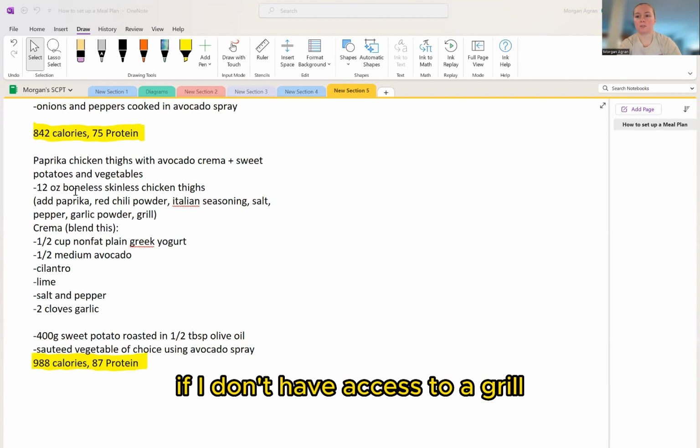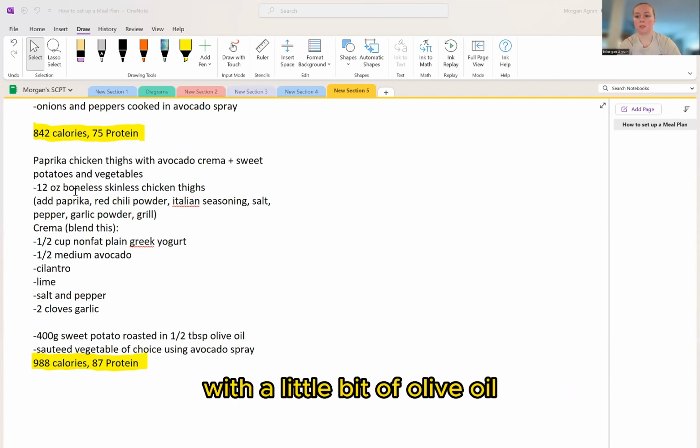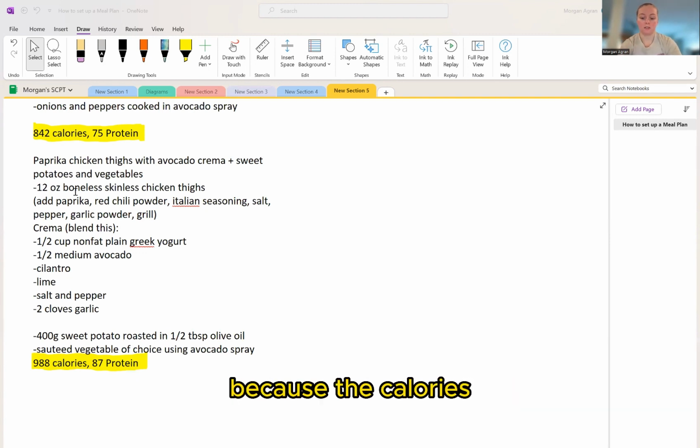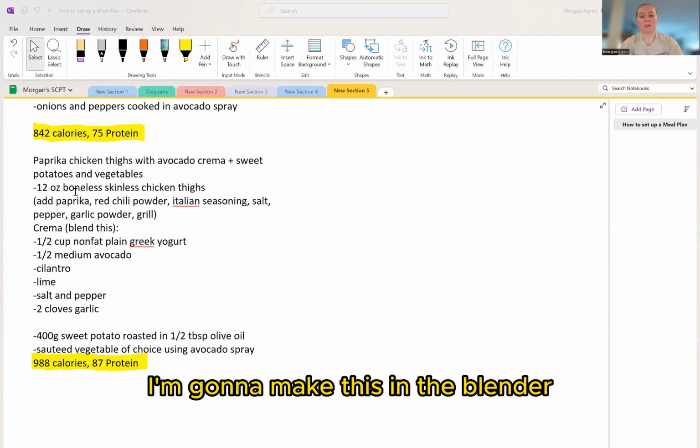Now if I don't have access to a grill, I can go ahead and roast it in the oven with a little bit of olive oil. But make sure to measure out the olive oil as well when you're cooking because the calories from cooking oils do add up. Then I'm going to make a crema. I'm going to make this in the blender.